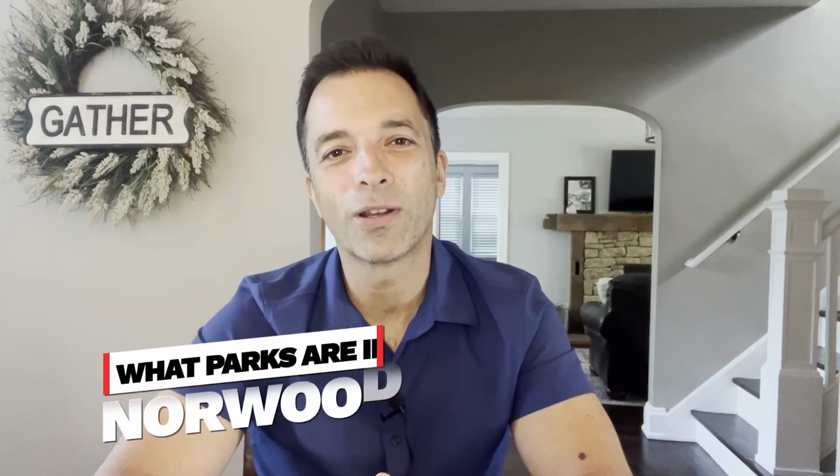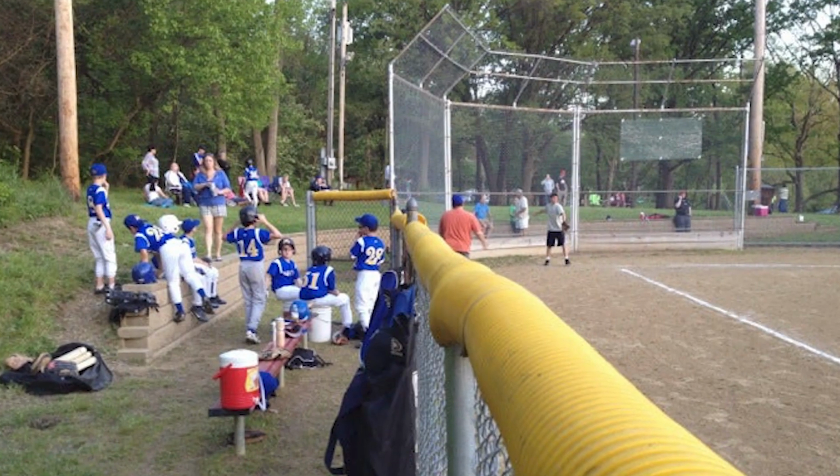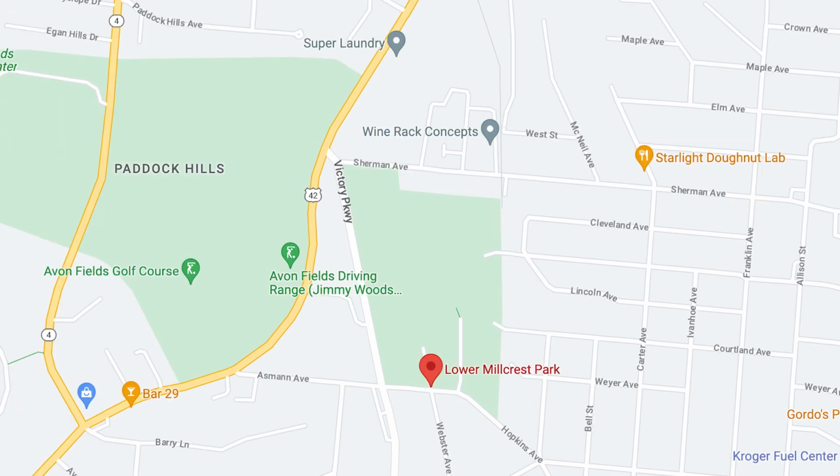So what about the parks in Norwood? Well, you've really got about 3 little parks. One's big and kind of 2 small parks. So I'm going to feature the largest park, and that is the Mill Creek Park. That one offers baseball fields, soccer fields, a picnic shelter, walking trails, and a playground. There is a north entrance and a south entrance, so if you decide to go, just know that there's more to the park than you may see if you're just looking at one of the entrances there.